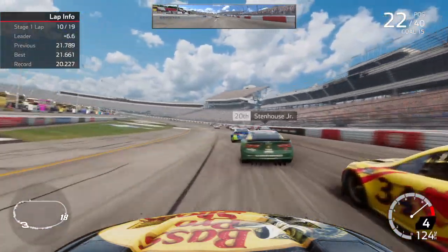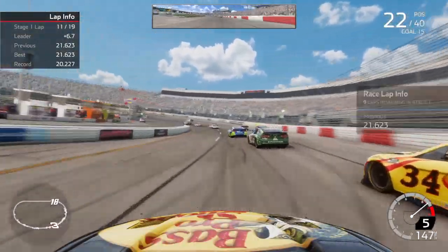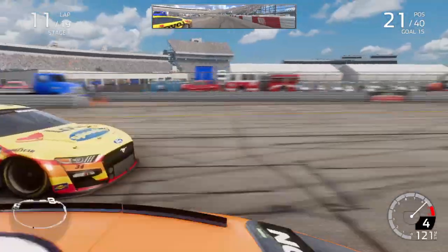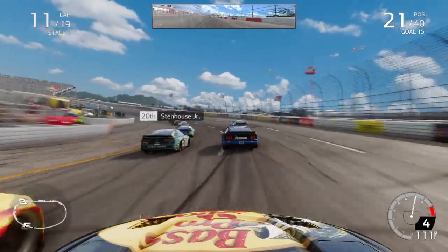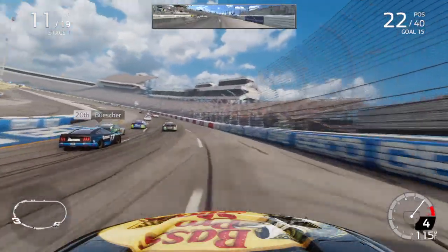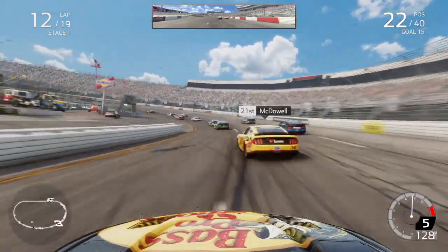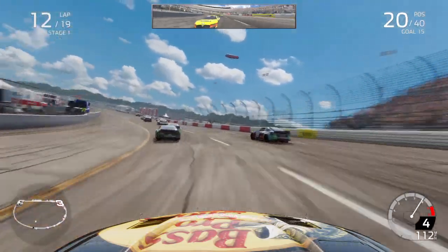Get to the inside of the 34. He gave us no room. A little contact, but no harm, no foul. Up to 21st. Ooh, McDowell's trying to cross over here. Oh, okay. He scared the crap out of me there. Okay, we're still making contact. Oh, somebody had an engine problem. Looks like the 50 of Casarella has blown an engine, so looks like it's going to be a quick early day for them boys. Not what they wanted to see at all.